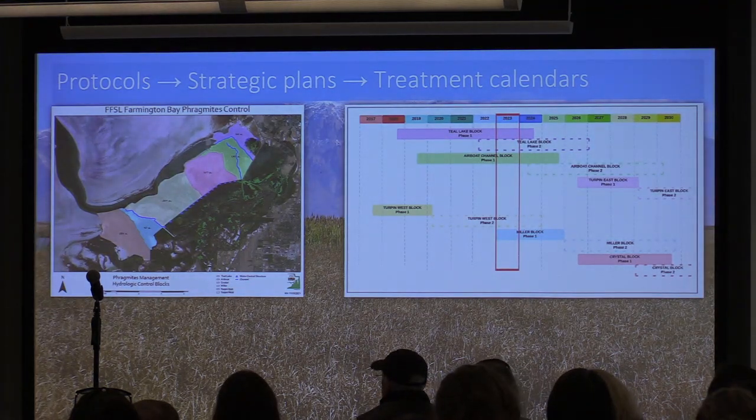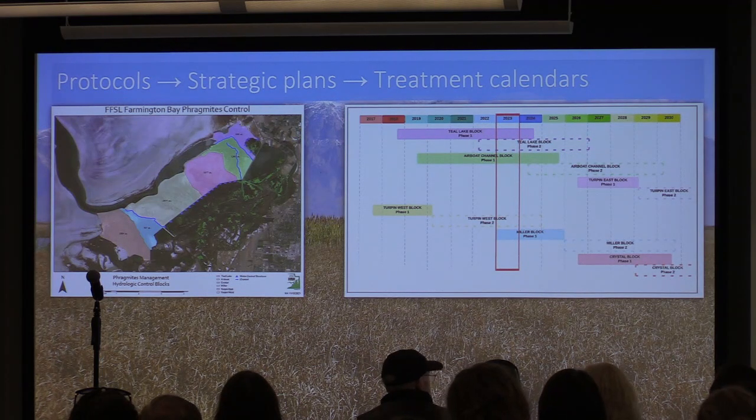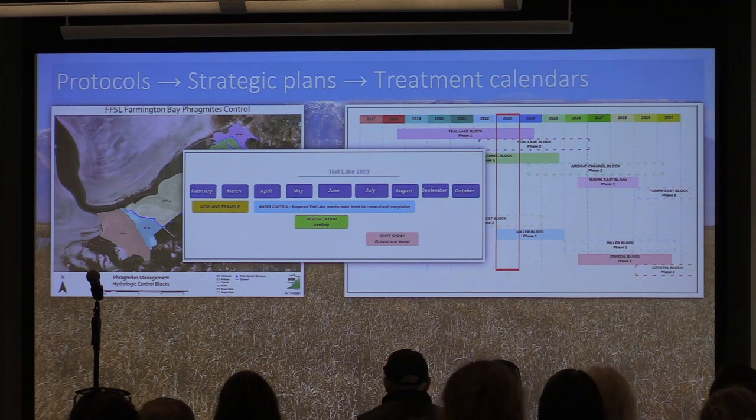So then, after we've broken down these project areas, we can lay out a treatment calendar. And because of all the amazing research, we're pretty good at predicting about how long it's going to take to remove Phragmites from a given area. So we plot a course forward, and then we're able to take each one of those treatment blocks and break them down into the treatments that are needed for each season. And this is crucial for us because we're working on such a large scale.